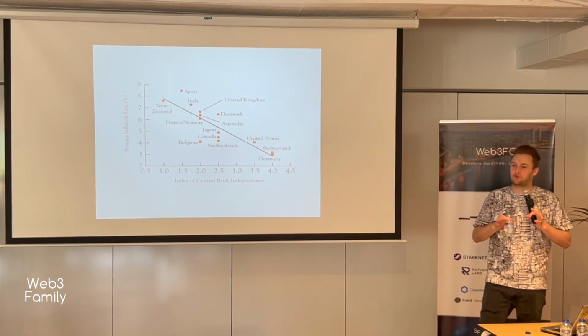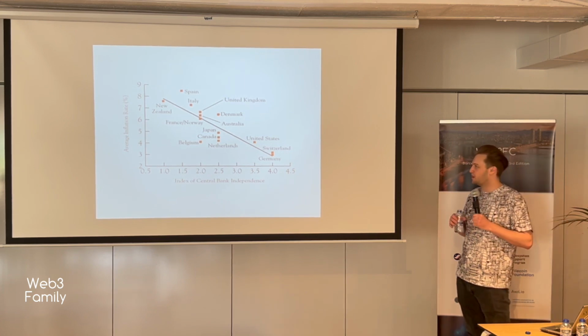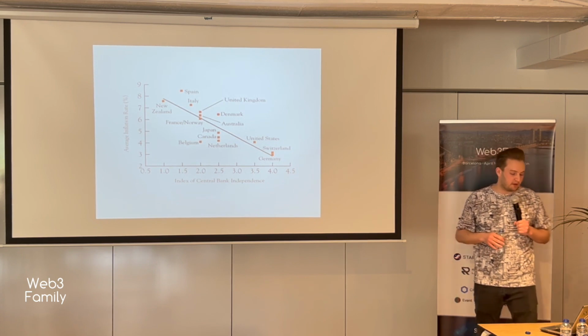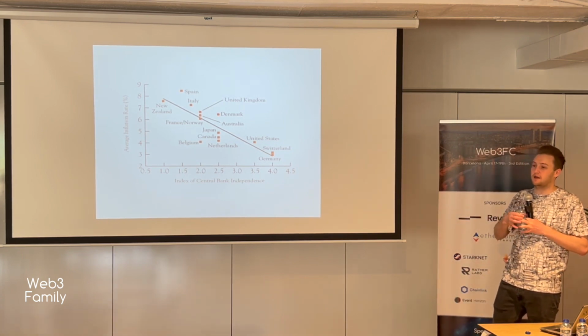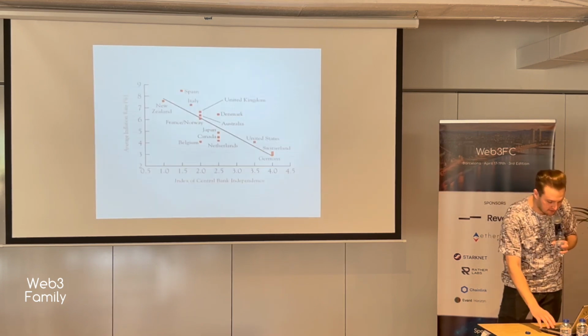So you see real crisis levels of this in places like Zimbabwe, Venezuela, and other countries. Nonetheless, the financial aspect of Bitcoin is meant to be an answer to this.